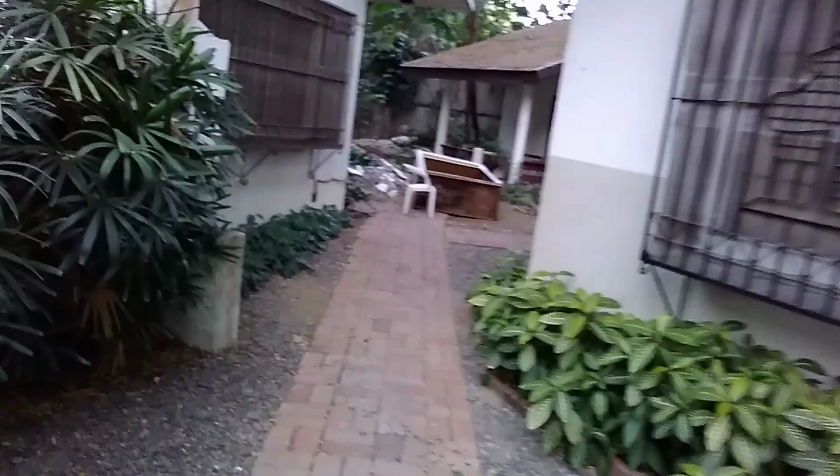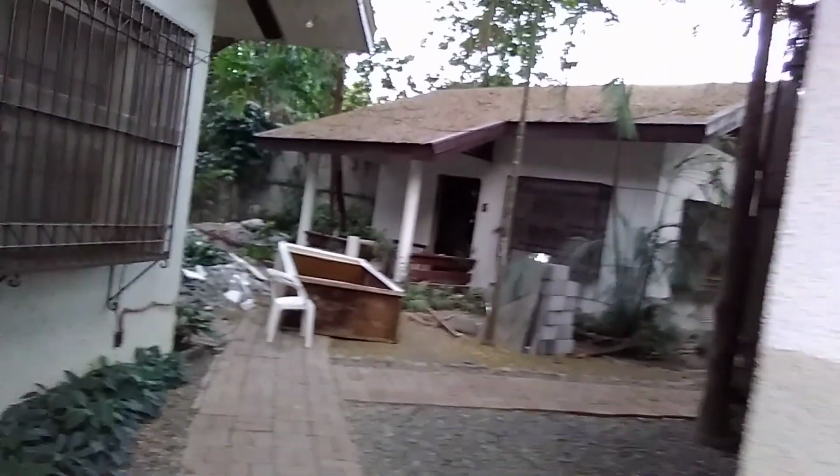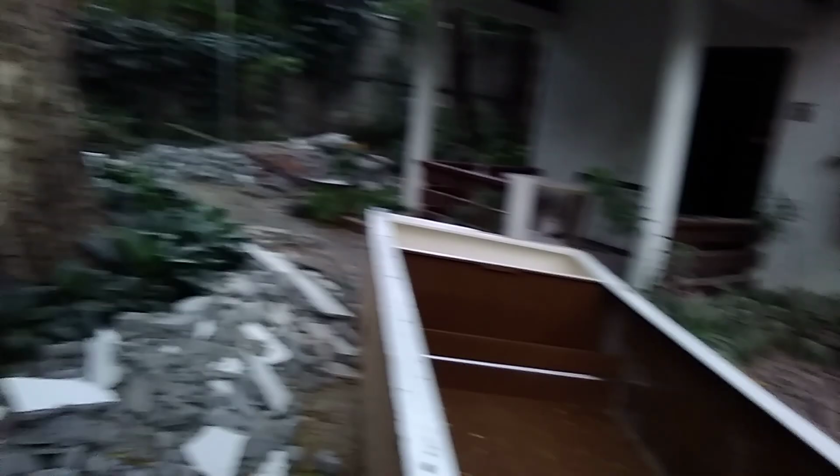You know, it's like this little brick walkway. I'm a sucker for it. Still in construction, what can I say? And again, this is that cabana, which is, man, it really is big.